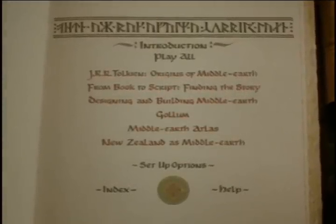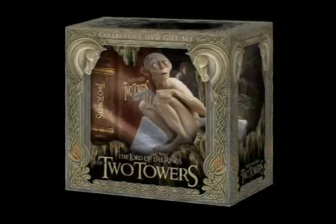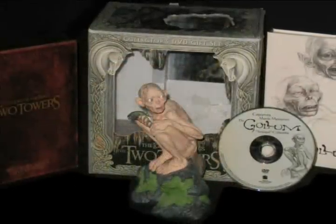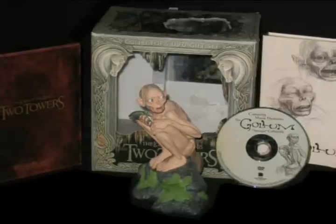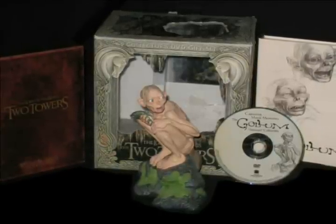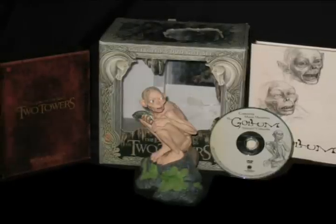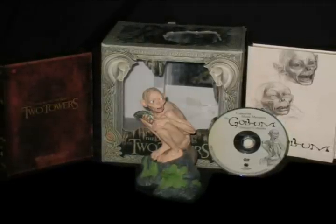At the same time, a collector's gift set was put on store shelves. In addition to the 4-disc extended edition set, the collector set includes a Gollum Polystone statue created by Sideshow Weta, a bonus DVD about Sideshow Weta products, and a book showing how Gollum evolved from pencil sketch to digital character.